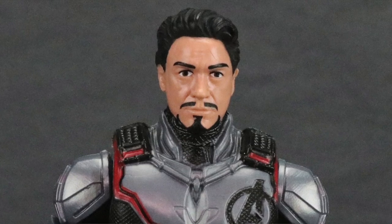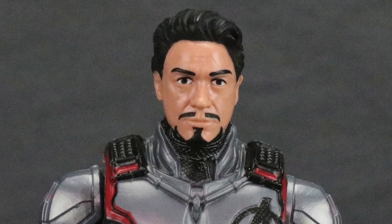There you go. And then other heads that they've released. This is one of the Tony Stark heads that they've done previously. This one is probably the one that fits the least, because it does actually fit a little bit loose. It does go on there, but you can see it definitely sits on there a little bit loose. So you can make it work, but that's probably the one that fits the least.